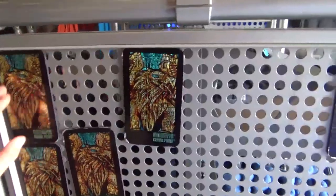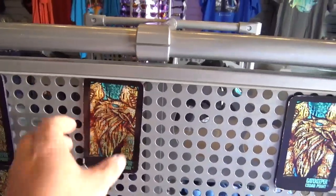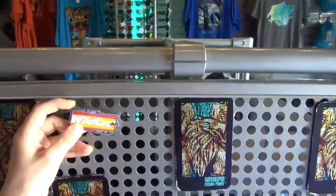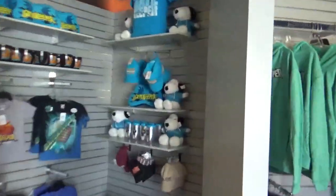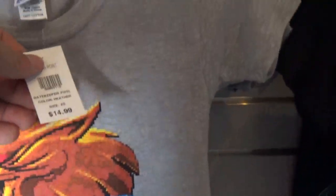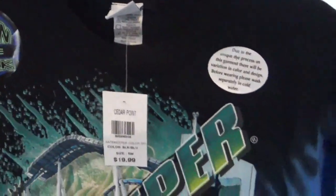Let's see what else is around. They have these really cool Gatekeeper magnets, which we actually have the Valravn magnet. They're $5.99. So getting one of those. Ooh, a nice little Wildcat magnet going back in time there. You can never go wrong with a Snoopy plush. The Snoopies are $19.99. And then, oh, check this out. This is cool. It's a Gatekeeper in an 8-bit style graphic. $14.99 kid shirt. That's a pretty cool kid shirt, too. Yep, and it glows in the dark. You can tell he's pretty happy. That one's also $19.99.